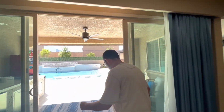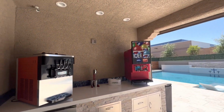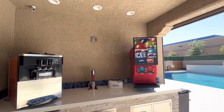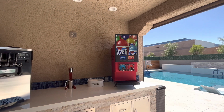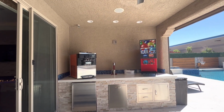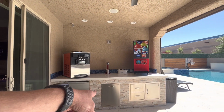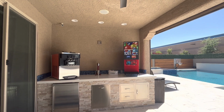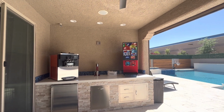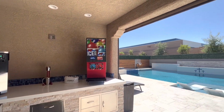All right. So we've got a nice little covered patio right here. We have a soft serve ice cream and an Icee machine. More on those later, but it's not just that. You've got a beautiful built-in outdoor bar area here. Fridge, trash, drawers for all the Icee cups and straws and all that good stuff. Very nice. And we have lights, fans, plumbed-in music, of course.